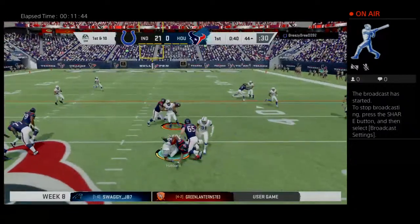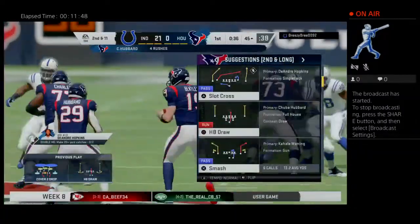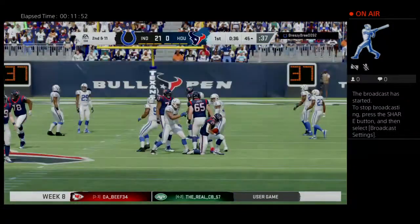They'll run it now out of the gun, and he'll lose yardage on the play back at the 45-yard line. It's a loss of a yard there, and it's 2nd down.